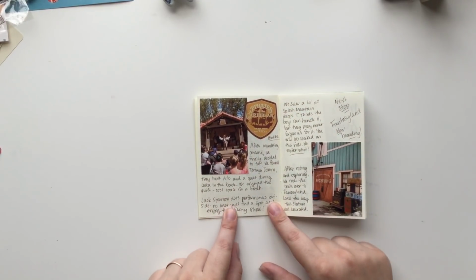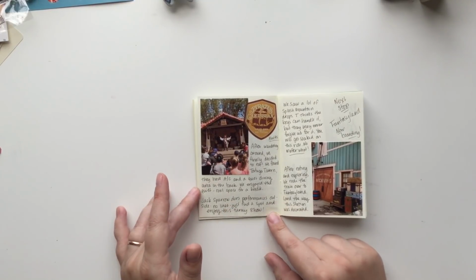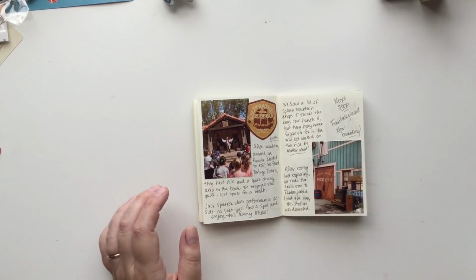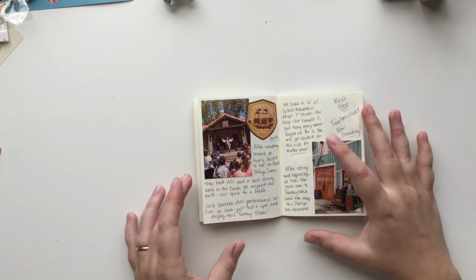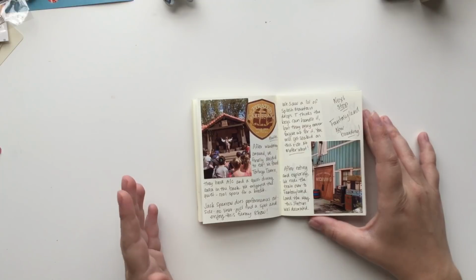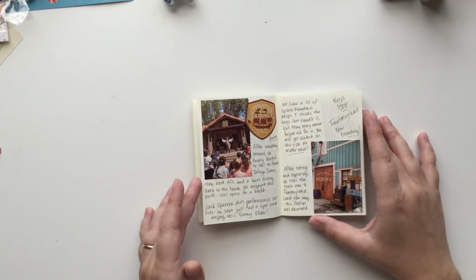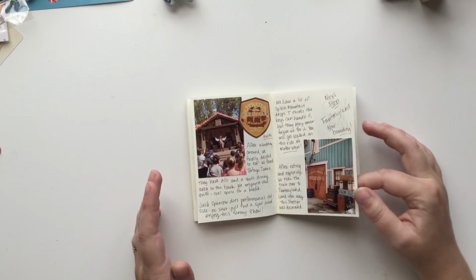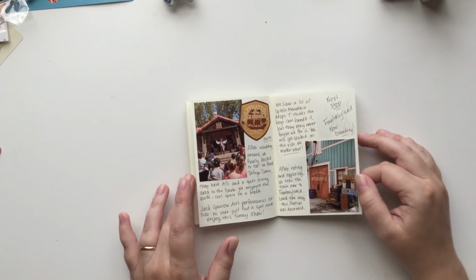And then I wrote down that Jack Sparrow does these performances outside. There's not a line. You don't have to wait for it. We just walked by and you can find a spot to enjoy his funny little show. And then I wrote down that we think the kids might enjoy Splash Mountain. If they do it, I don't think the kids would forgive us because it's kind of a steep drop, but they're 6 and 4.5, so they're right there on the line, so we'll see.